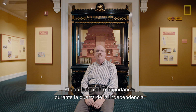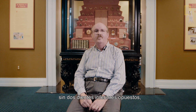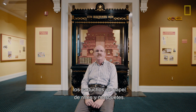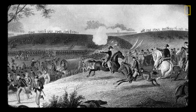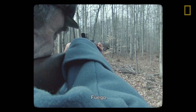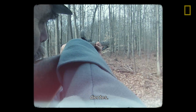Brushing your teeth became important during the Civil War. Men were being disqualified for service because they didn't have two opposing back teeth, and they needed those in order to tear open paper rifle and musket cartridges. So here's what that looks like. Fire. And that's pretty hard to do if you don't have teeth.